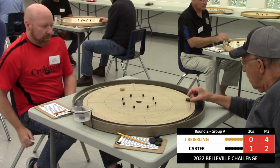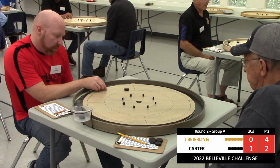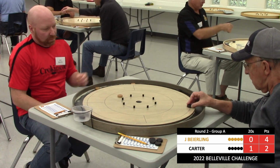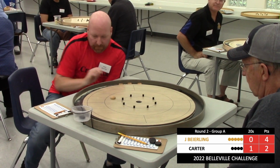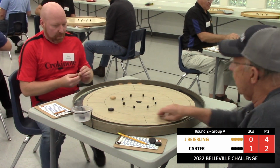Jason Beierling pulls that disc back on his own side now, so he's got the hammer advantage. See what he chooses to do with it. Tries to hide that one behind a peg. It sort of rolls open, and Carter makes the takeout. Another chance to hide here for Jason Beierling. And just a simple hit and stick. That's a pretty tough spot. Got to go through Hogan's alley, and Peter Carter misses.